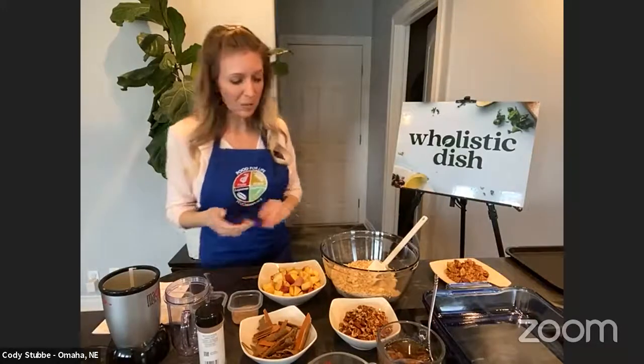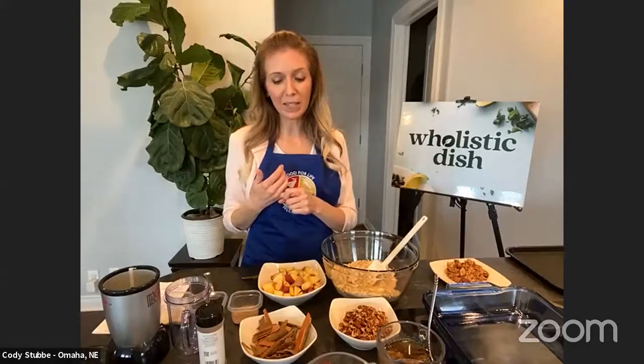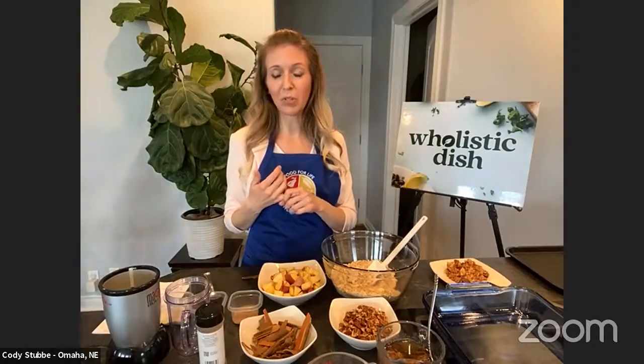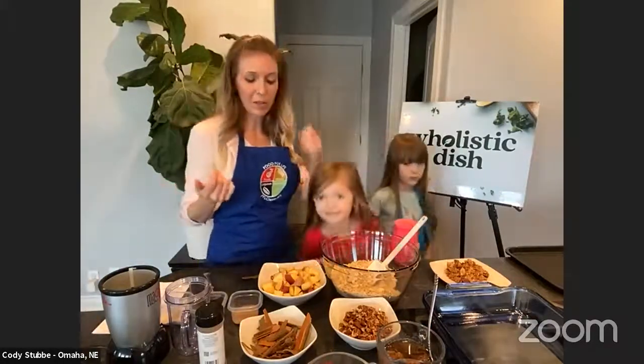So today, like I said, we're going to make this fun, easy recipe. The girls usually like to help me make it. It's the apple pecan oat bake. And this is something that's very versatile. If you don't have pecans, you can use walnuts. If you don't have apples, you can use other kinds of fruit.